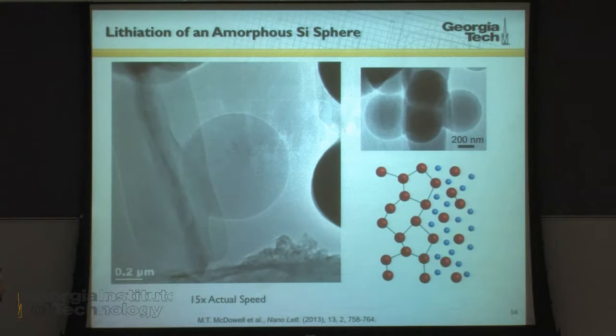I have an image here. You can see a little bit more clearly here. This is some spheres in the midst of lithiation. You can see there's this sharp front here between this darker region and this lighter region. There's less of a contrast here because amorphous materials inside the TEM don't scatter as strongly as crystalline materials. But we can still say that there's a pretty sharp reaction front between this lithiated silicon region and the amorphous pristine silicon region. And in fact, there's been some other work that's shown this is actually an atomically flat reaction front.